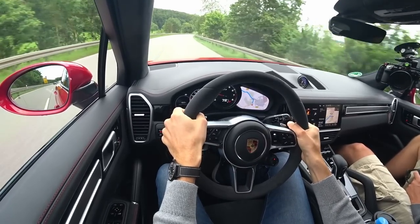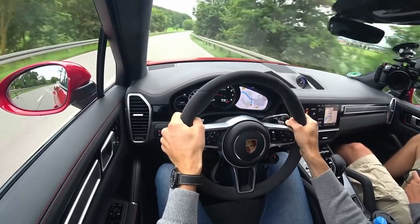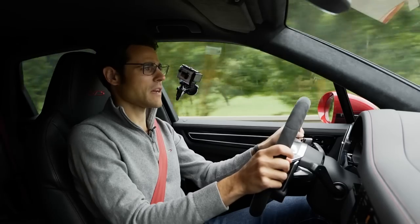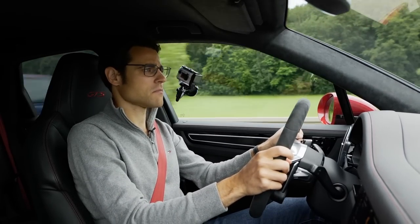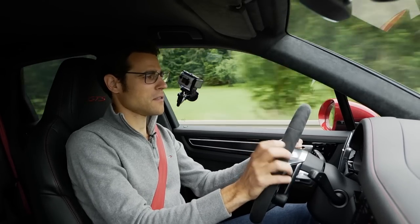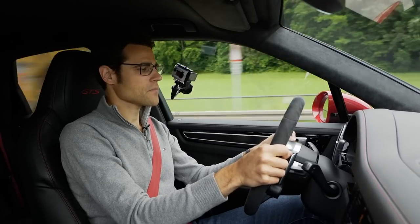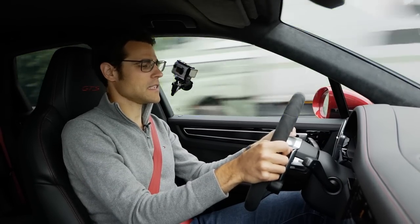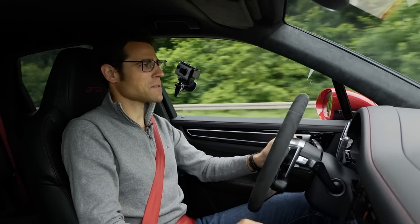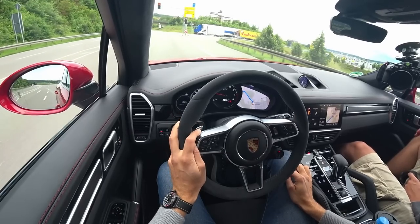So either I would stick with the base 6-cylinder, the 3-liter 6-cylinder, not even the S version, just base trim, and not pay too much money for it. Or if you want the sportiest Cayenne, then you can directly go with the GTS, have the Alcantara seating and so on, and have great performance indeed. The additional horsepower from the turbo doesn't make too much of a difference. And you have a very sporty setup here.